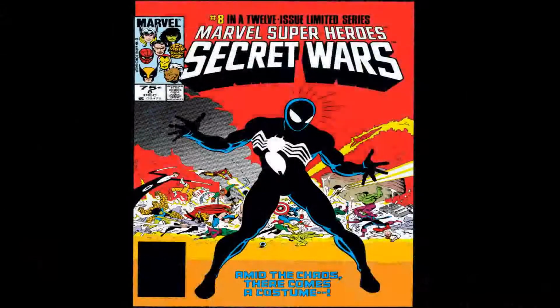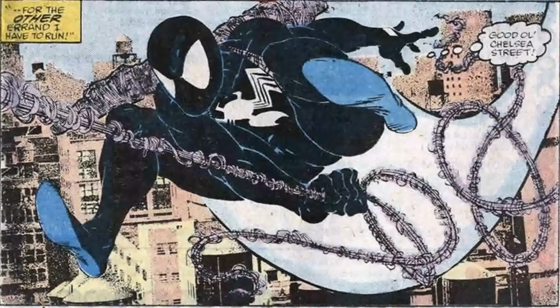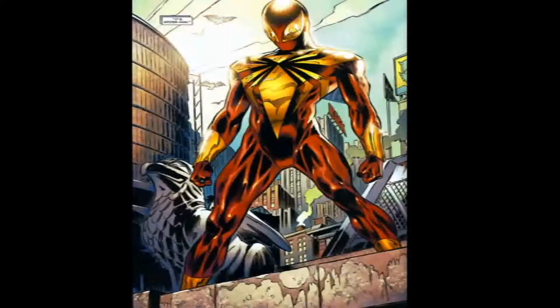The design is so simple, yet so pleasing. The eyes are big and white, and the chest symbol is large and white, with the legs extending out to the back, where there is a second large spider symbol. This costume is great, plain and simple. Black and white is a similar theme on this official list, and there is good reason. It just works with Spider-Man suits. It looks good, and that's why it gets used again and again.